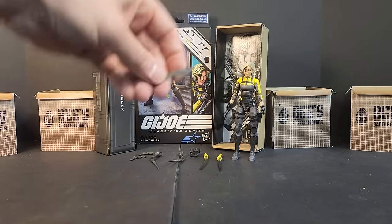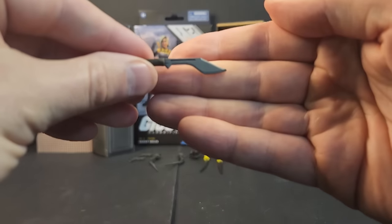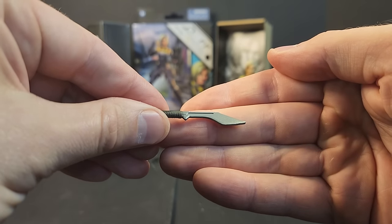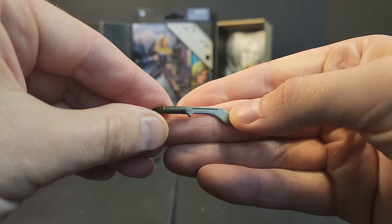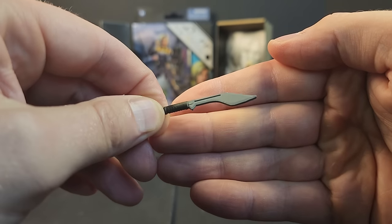You get this big knife. Kind of like a flat silver, and then you got a dark gray handle. Very similar to what we saw with Shadow Tracker.